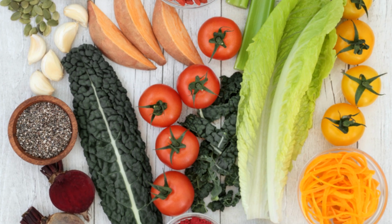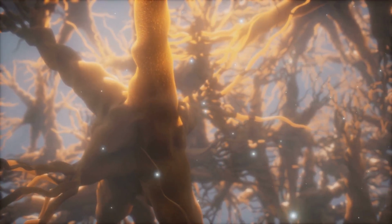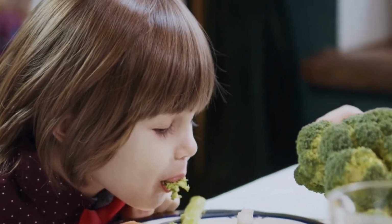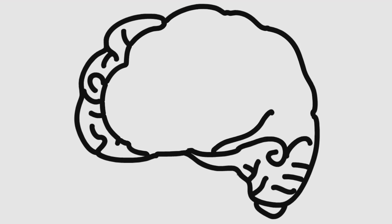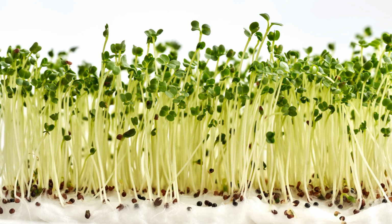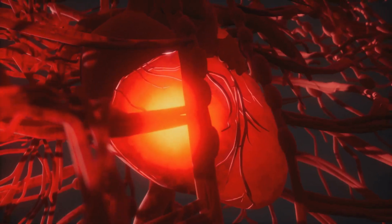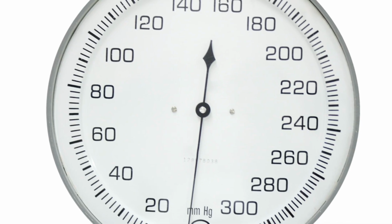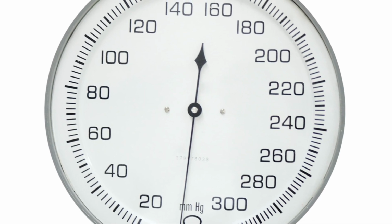Sulforaphane may support brain health, with earlier research suggesting potential for neuroprotection and even benefits for autism spectrum disorder. It helps reduce oxidative stress and inflammation in the brain, which could lower the risk of diseases like Alzheimer's and Parkinson's. For your heart, sulforaphane lowers oxidative stress, supports healthy blood vessels, and may help manage blood pressure.